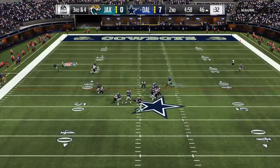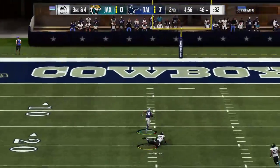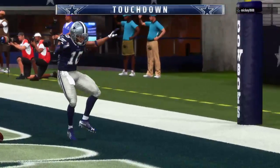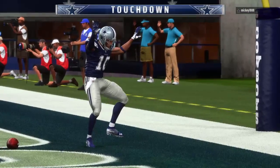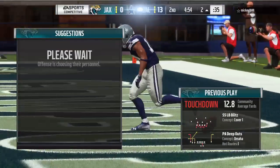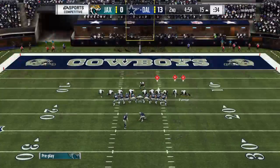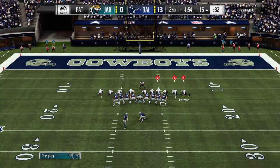Play action to Elliott. Here's Prescott. He's going to find his man. That's Tavon Austin. Touchdown, Cowboys. Tavon Austin, 46 yards. And the Cowboys will add on to their lead.